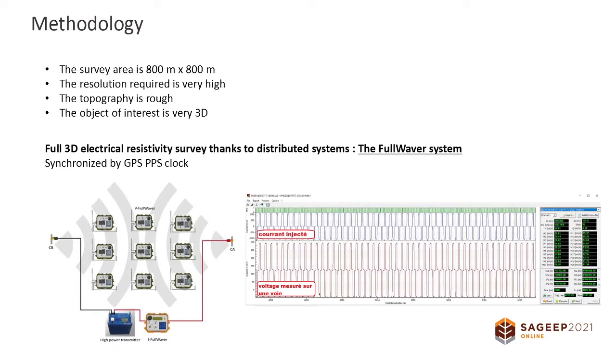Therefore, we choose another approach, which is to measure the electrical resistivity thanks to a full 3D survey using a distributed system, the FullWaver system. So this system is made of autonomous and distributed receivers. Each receiver is able to measure the voltage every 10 milliseconds on 2 channels. Each system is synchronized by GPS PPS clocks.